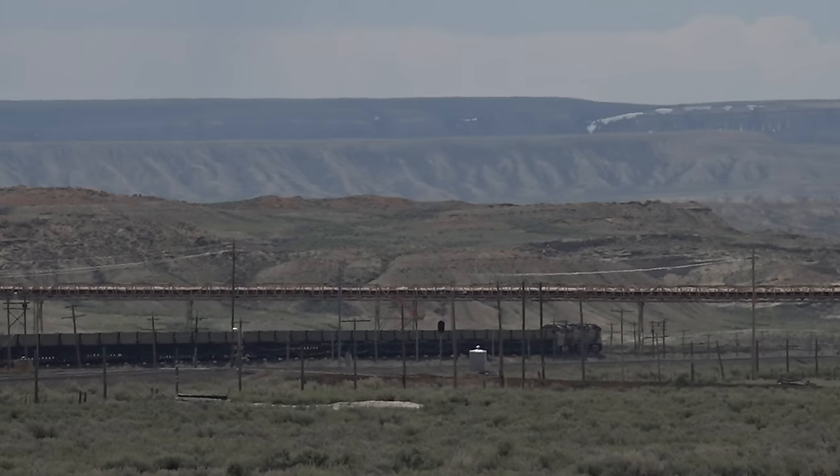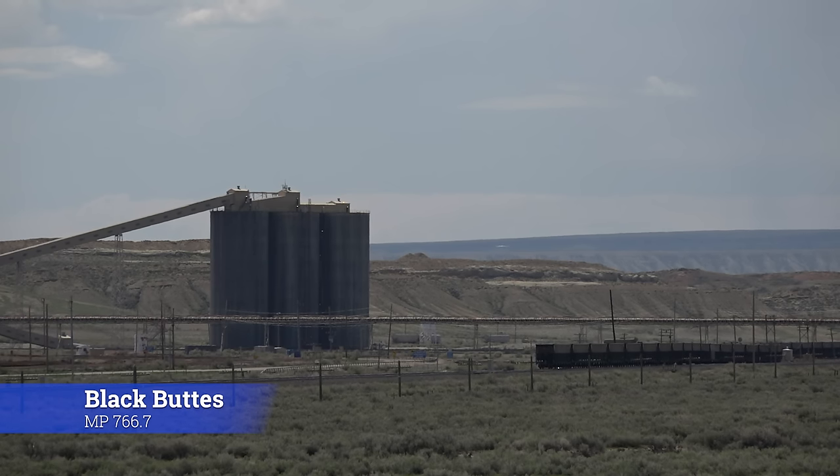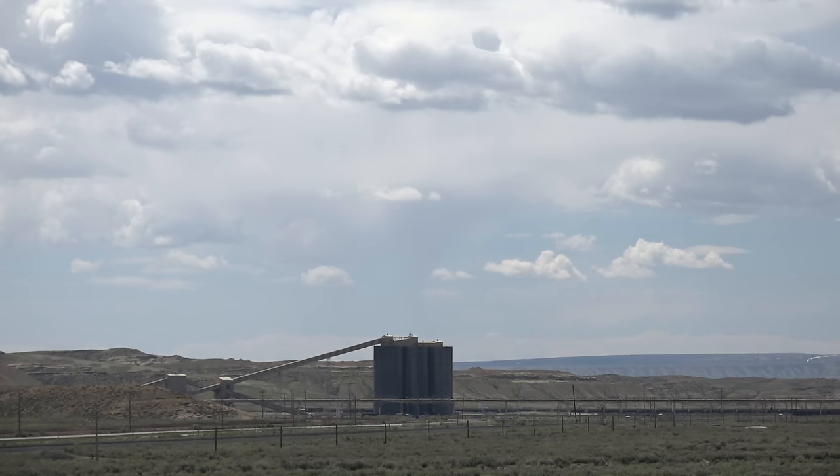At Black Butte, the UP 7397 enters the balloon track and will soon begin the loading process. The three big silos can store up to 40,500 tons of coal from three active mining areas, and trains can be loaded from them at a rate of 6,000 tons per hour.